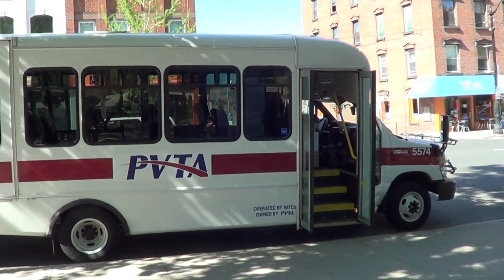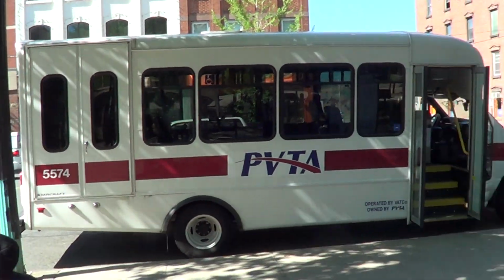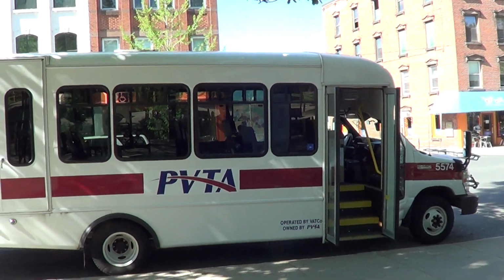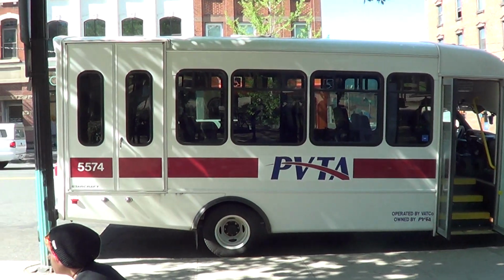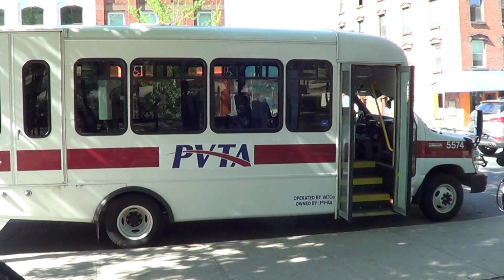I forgot this one. X98. This is the Northampton cross turn. 5574. Not today, but later, at a later point, I will be writing that to the River Valley Market.